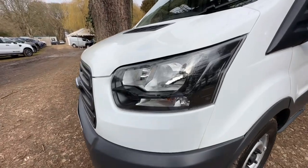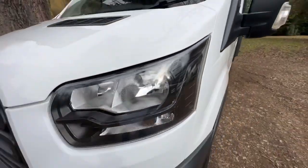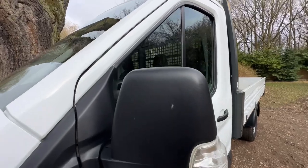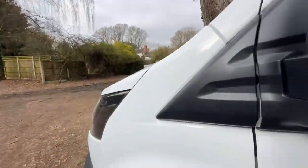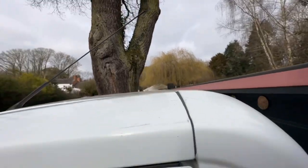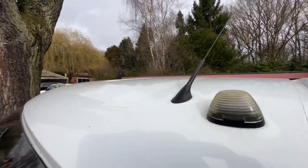Passenger side headlight, nice and clear, no damage, misting or cracks. Being very, very picky, there is a very fine rub mark on it. I bet that'll polish off, to be honest with you. Passenger side mirror back is in nice clean condition, there's no damage, everything looks nice and tidy. The indicator is intact and the mirrors too. Over the pillars first, and as you can see there's no damage, everything looks really nice and tidy, and the roof's nice and clean as well with no damage or dints.